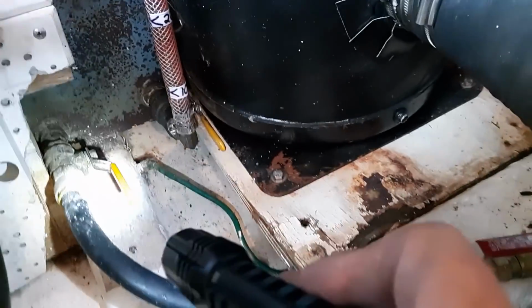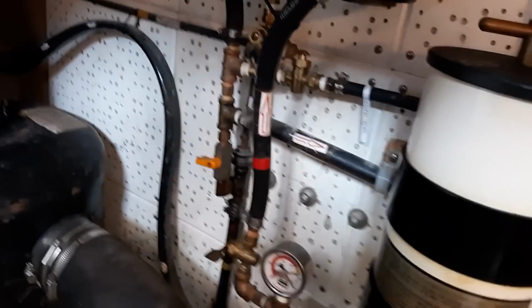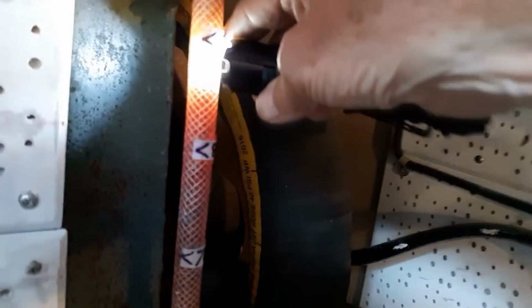The last thing I check in the engine room is the position of the many fuel cutoff valves. I also check the level of fuel in both fuel tanks, and I record those fuel levels each morning in my white notebook.